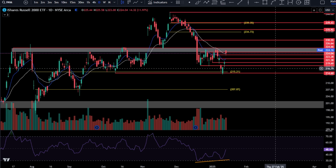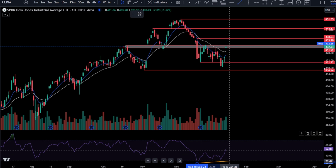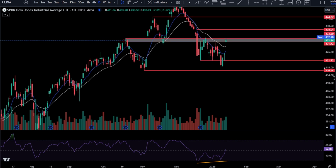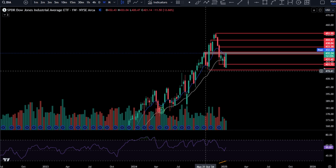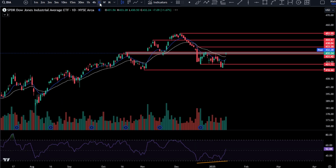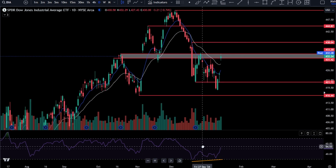There we go. Okay. DIA over here, you also had that bullish divergence going on, and you are snapping back. We knew buyers had to hold the line at 416.44. You didn't want to break that. You would have been breaking the last swing low over here on the weekly time frame. That would not have been the best look, but you held on. Okay, you held on. You had the bullish divergence here on the daily RSI.